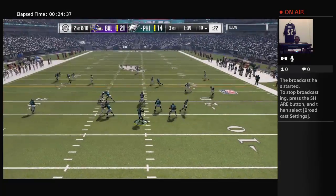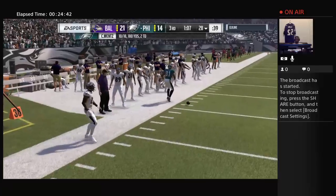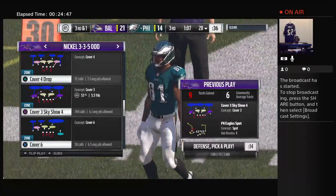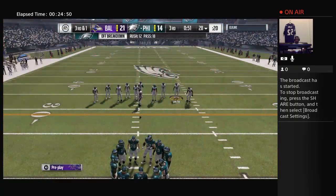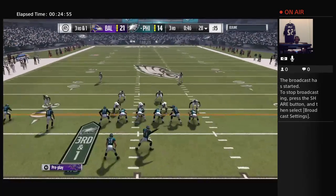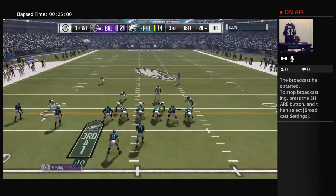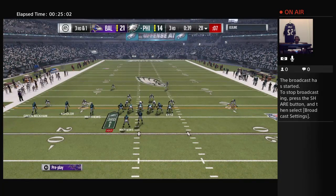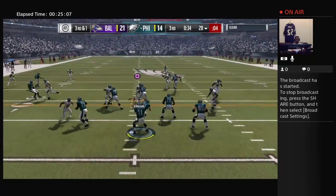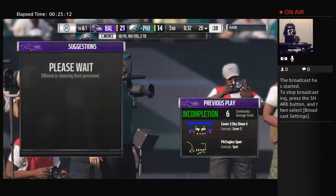Play fake to Matthews. Now it's Wentz. Left side caught by Matthews. And he'll get this up past the 25 before he's out of bounds. Short of the sticks after that completion, and now it's 3rd down for this offense. They go play action for Matthews. Now Wentz. A hit as he throws there, incomplete.